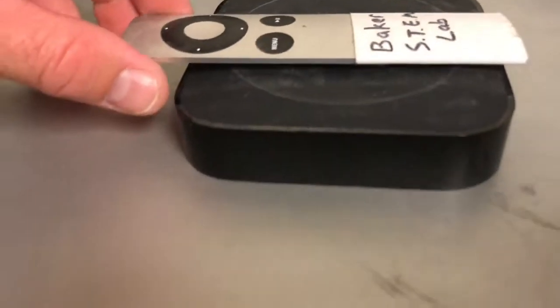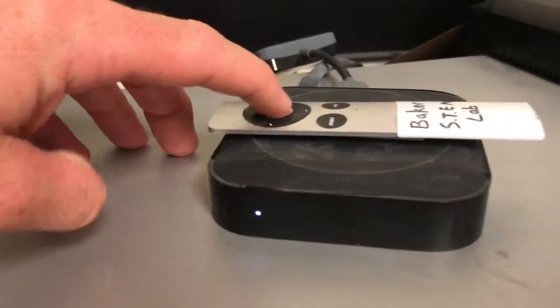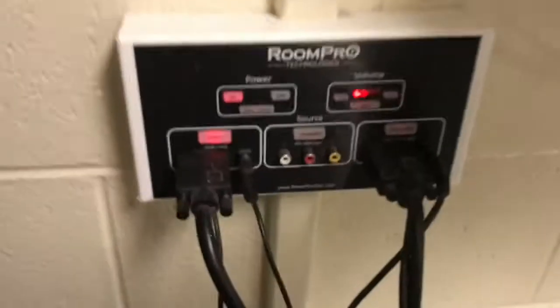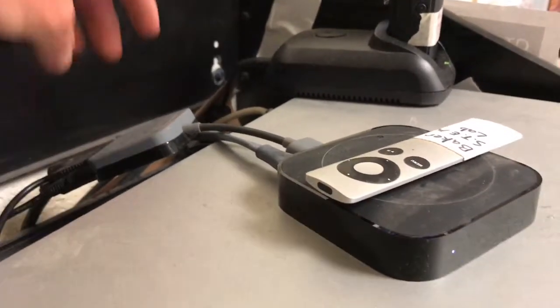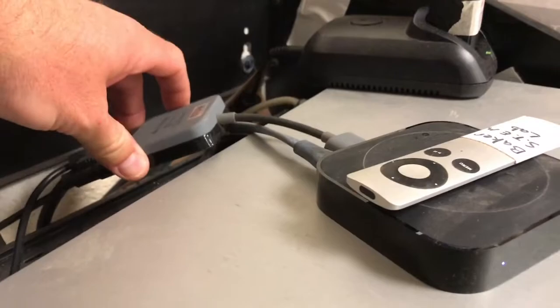And the way it works is it hooks up. I keep the remote taped right on top because to turn it on, you just push the button and bloop, and the white light turns on there. In order to connect this Apple TV to the Room Pro, you need what's called a VGA adapter. And this thing's expensive. It's like 60 bucks. I went the cheaper route, found one online for 20, and it just didn't work very well. This one, it's worth the money.